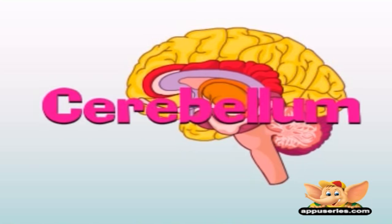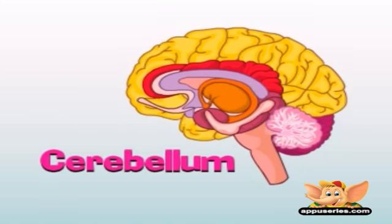The cerebellum. Next up is the cerebellum. The cerebellum is at the back of the brain, below the cerebrum. It's a lot smaller than the cerebrum, but it's a very important part of the brain. It controls balance, movement, and coordination. Because of your cerebellum, you can stand up straight, keep your balance, and move around.